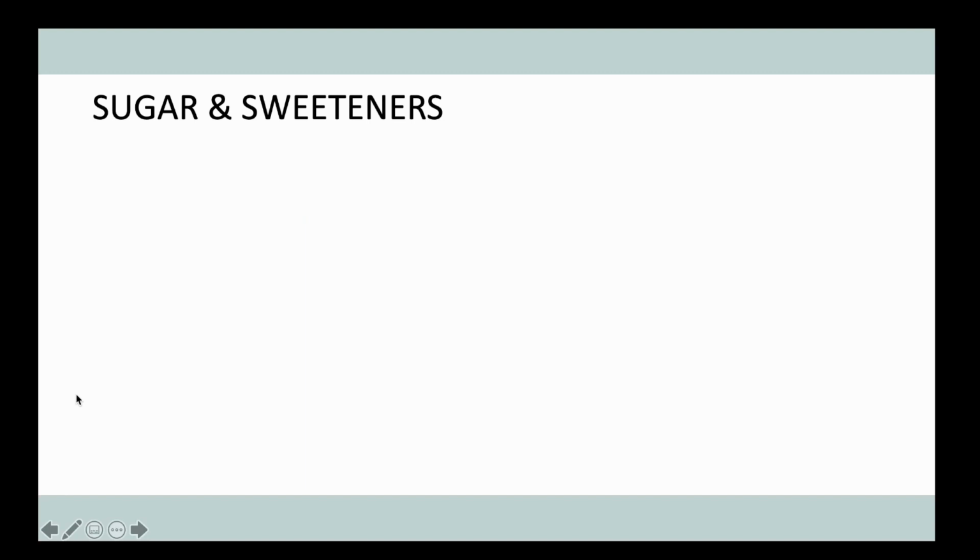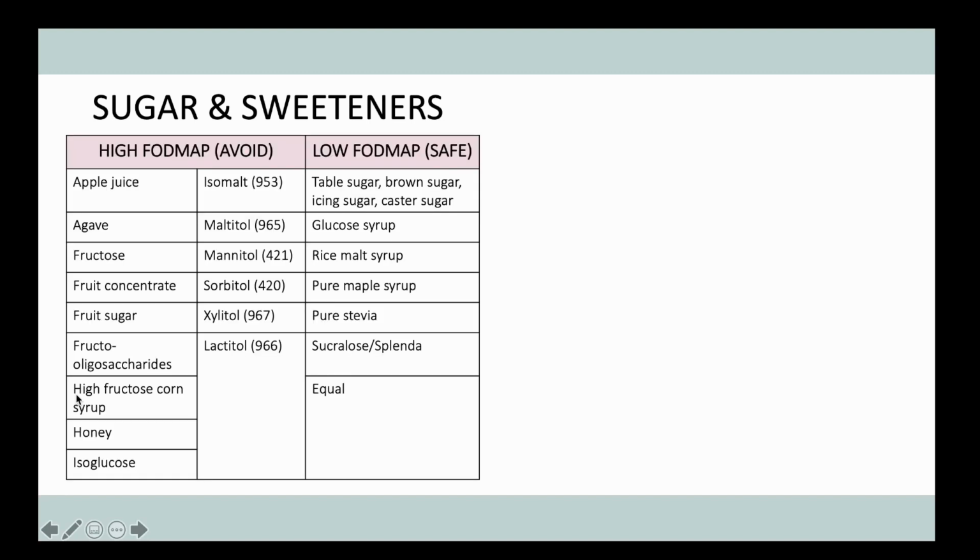And finally, we're looking at sugars and sweeteners. So on the high FODMAP column, we have things like apple juice, fructose, high fructose corn syrup, and honey. All of these terms here are high FODMAP and often are fructose in disguise.